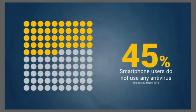Or I can show the same information in a much more visually appealing manner. The same information, 2 billion smartphones in the world, is showcased as round dots, of which the 45% of the users who do not use any antivirus is highlighted in yellow color. The remaining 55% are shown in gray. This directly conveys that the bright colored yellow ones are an accessible market, whereas the gray 55% is inaccessible as they already use some other solutions.